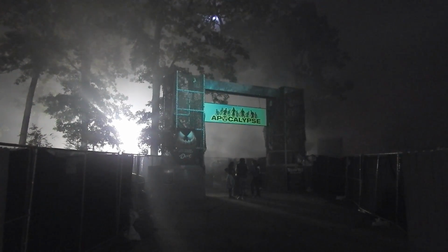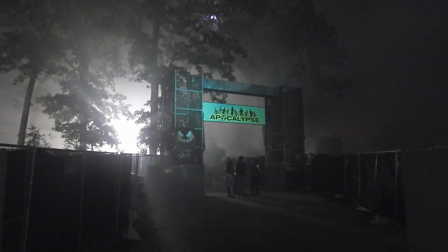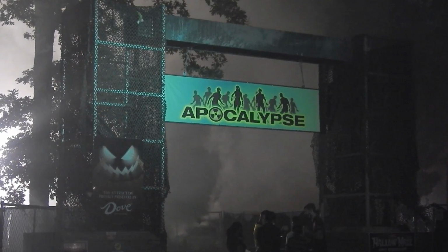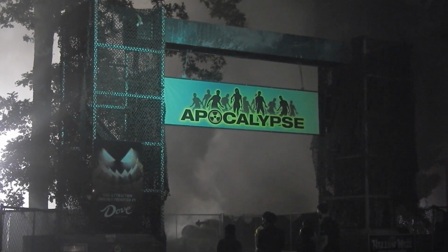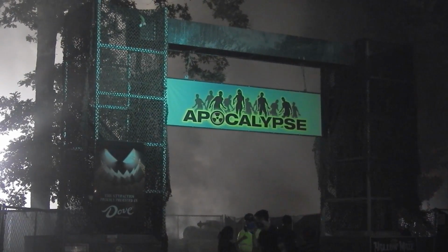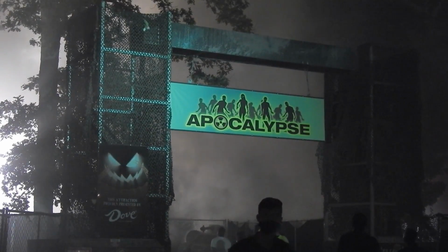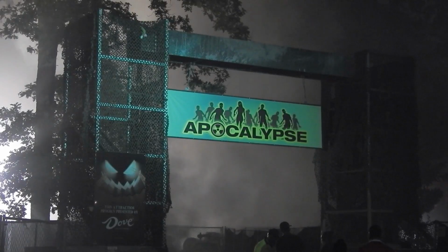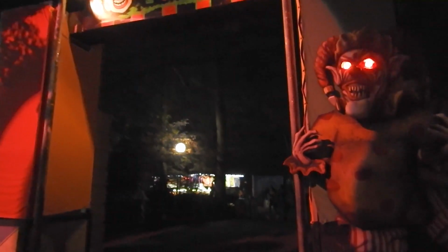And our last maze here is Apocalypse. This is formerly known as Aftermath, which was relocated to this location last year after Jersey Devil began its construction. So it's a lot of beat up vehicles and scenes and all that stuff. So that's the deal there. It's probably the weakest of the three, she said. Although she waited all of like 5 minutes. So towards the end of the night, there was no wait whatsoever. So here's one final look at Clowntown, and we'll go into our wrap up of the event.